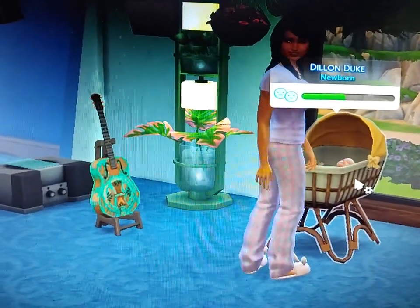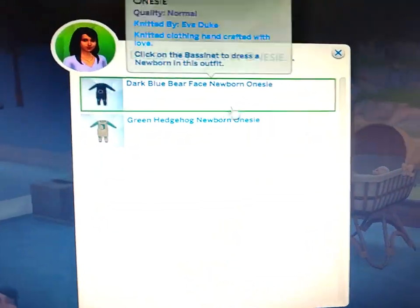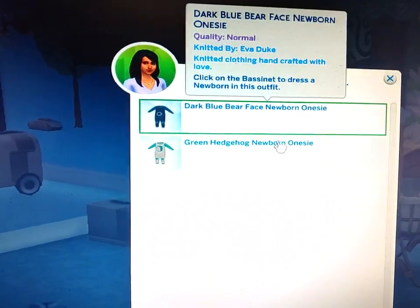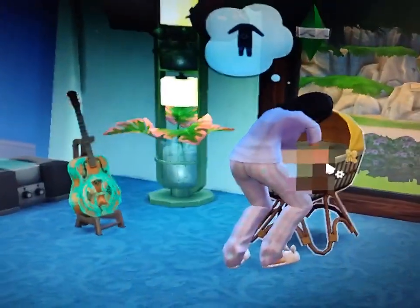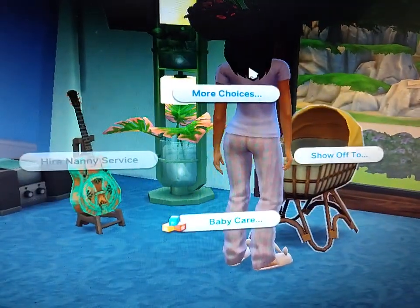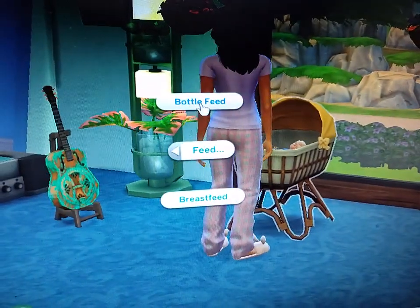So let's get him the onesie she's been needing. So we got the dark blue bear face newborn onesie or the green hedgehog. I think we'll do the blue. And then straight away, of course, feed him.